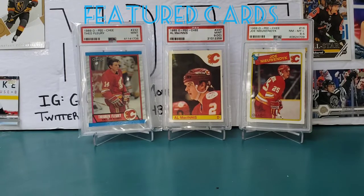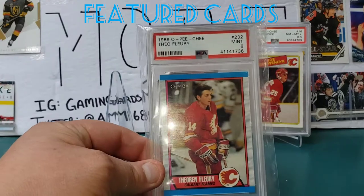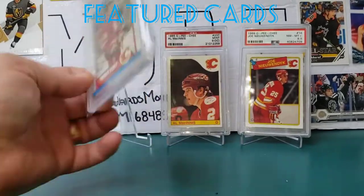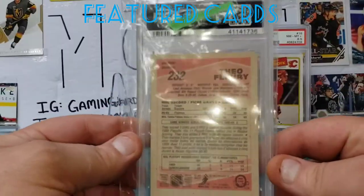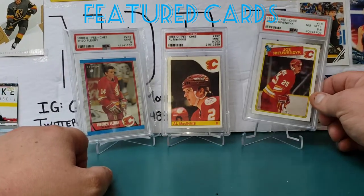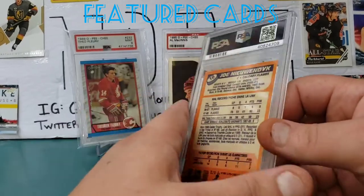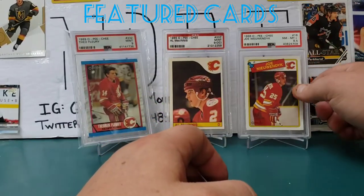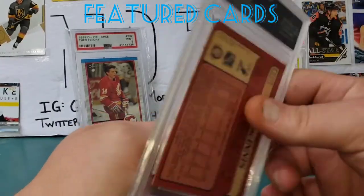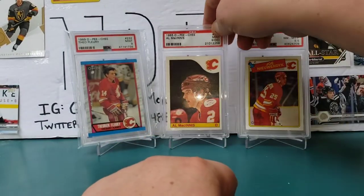First thing I will show you though is the featured cards. Our featured cards are continuing from my Calgary Flames rookie card collection of the cup winners. So we got this Theo Fleury PSA 9. We got a PSA 8.5 Joey Neuendijk, and a PSA 9 Al McInnes. I love that card. That's a beauty.